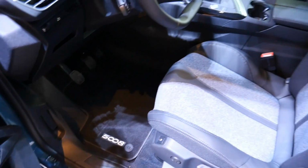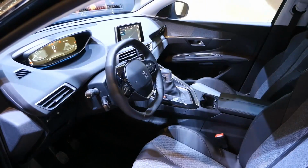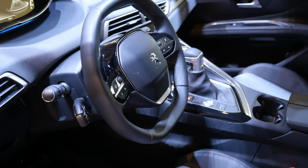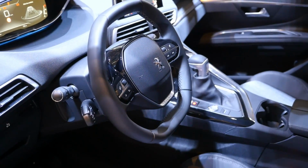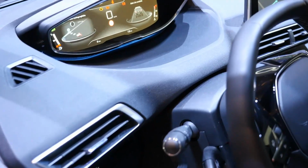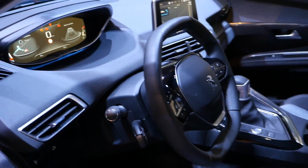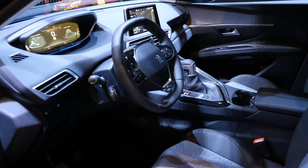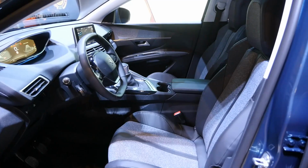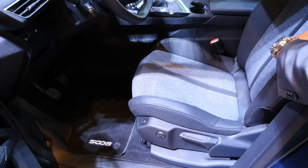Then if we move on to the interior, it's a pretty different layout than all other SUVs. First of all, the small steering wheel we already know from a 308, for example, also. Then those gauges, they are now fully digitally available. And they are pretty far away from the steering wheel. But the thing is, they want to put them high up above, so that you don't have to have a head-up display, for example. Then the seats, also this interesting grey cloth is being used.